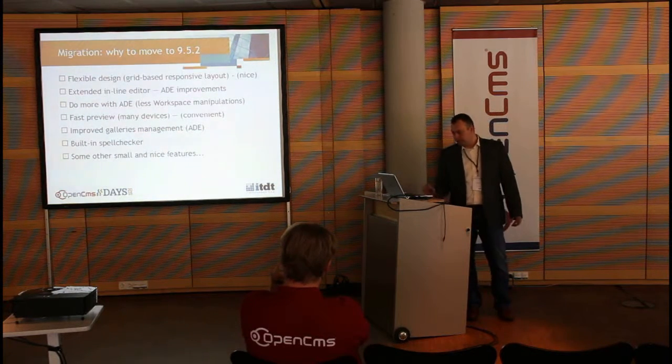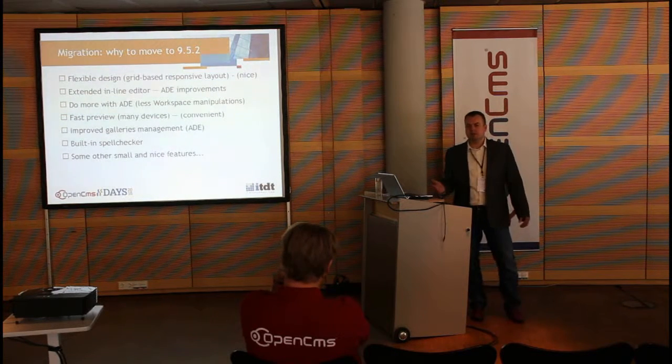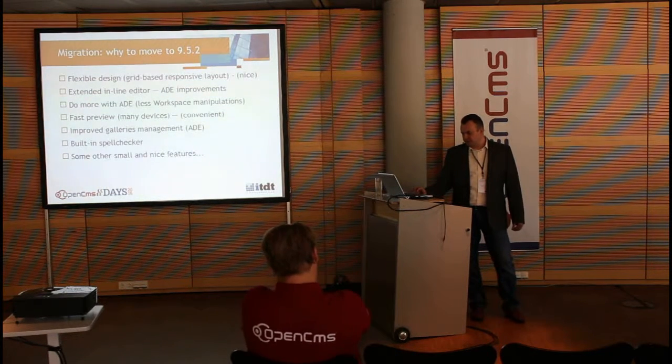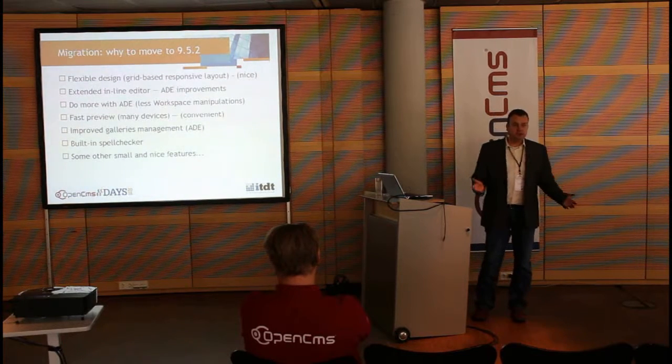For example, extended calories functionality, which is available directly from the IDE, or a built-in spell checker. It's not yet tuned to support the Russian language. We will work on this. It's on us.